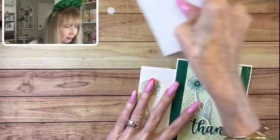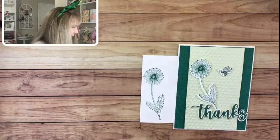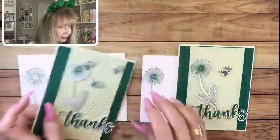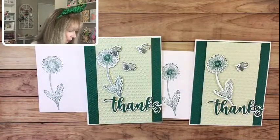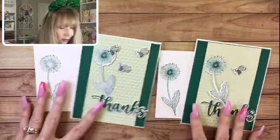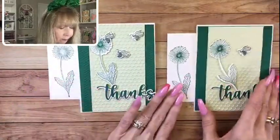I'm going to scoop my little dimensional covers off there with my little scooper. And here are the 2 cards. The one with the, whoops, a couple of dimensional covers didn't get scooped. Okay. Here are the 2 cards, one with the 3 bees and one with just the 1.